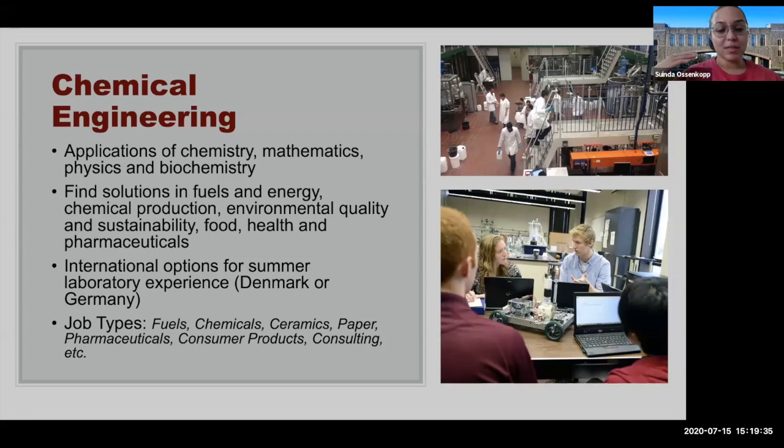I would like to spend some time on this: when you become a chemical engineer, you get to study abroad. So let's say you don't want to go into RSAB, which is the Rising Sophomore Abroad Program, or you don't get to study abroad at all during your time at Virginia Tech. If you're a chemical engineer, you get to study abroad the summer of your junior year, and you get to do something called UO Lab, where you study abroad in Denmark or Germany and learn about the different applications that German companies use as a chemical engineer, which is something really cool.